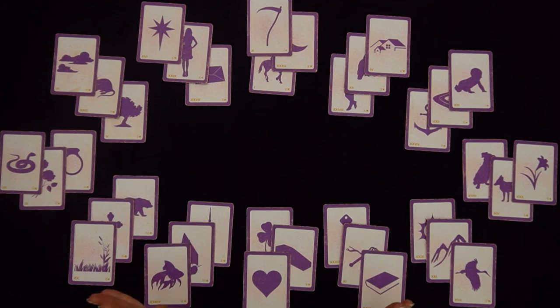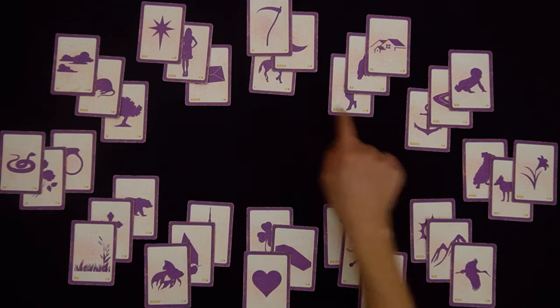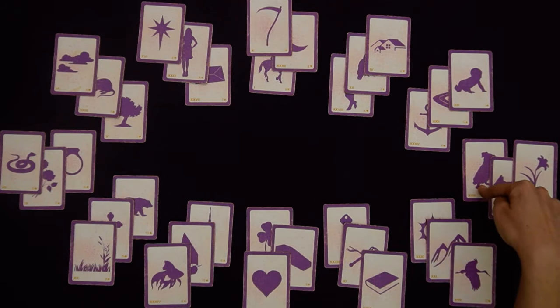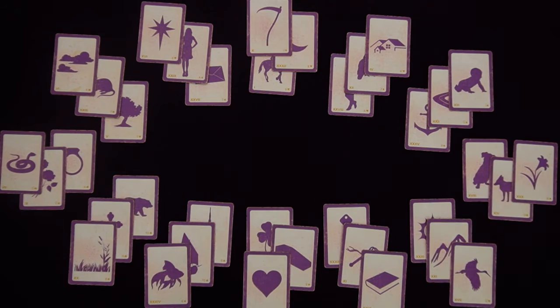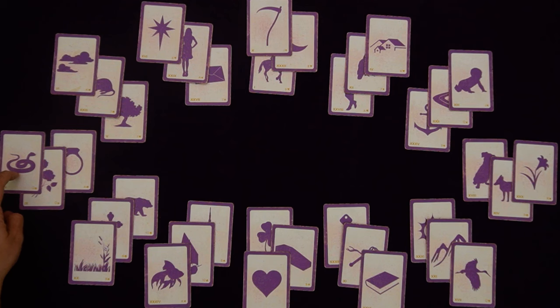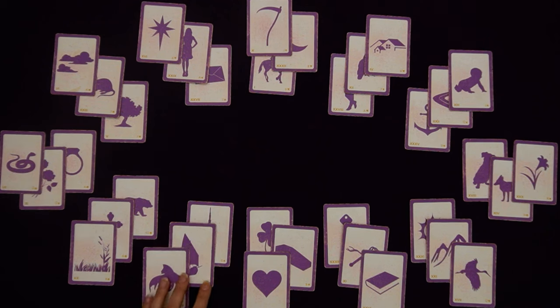Okay, what about people cards? We have the man in January, the woman in November. We have the dog in March. It doesn't seem to be too focused on people. We have the ring here, which is with this questionable snake. The snake is a challenging card when it comes to people.